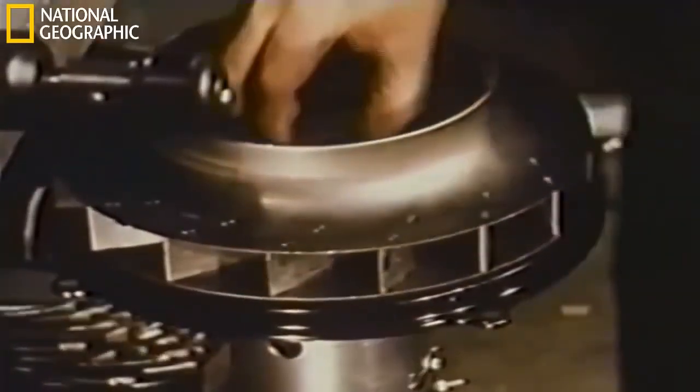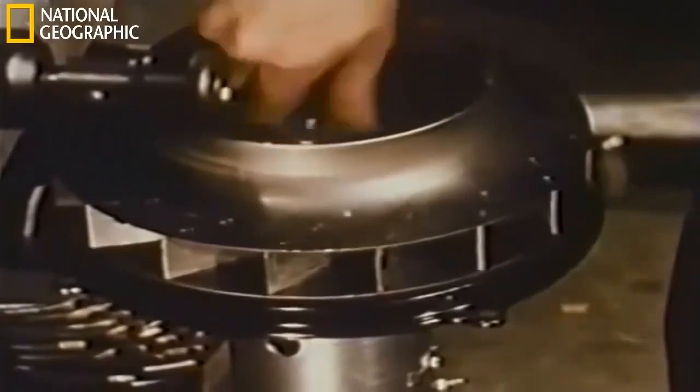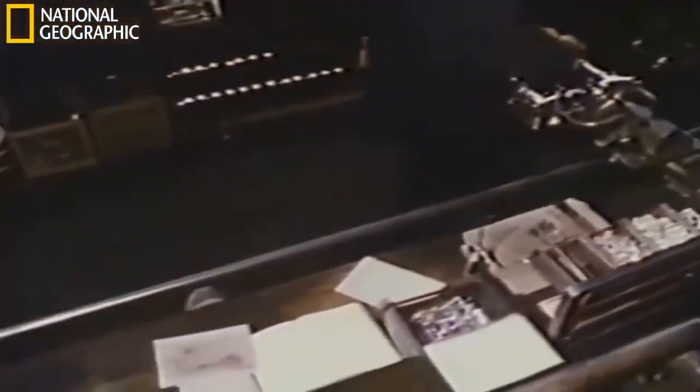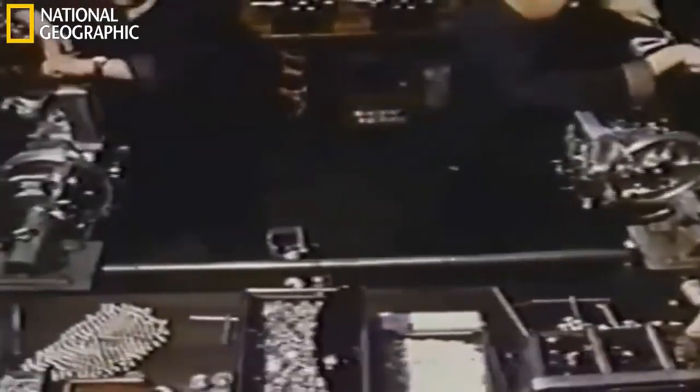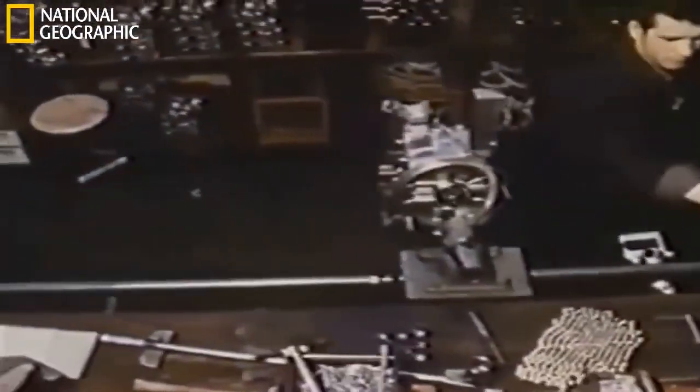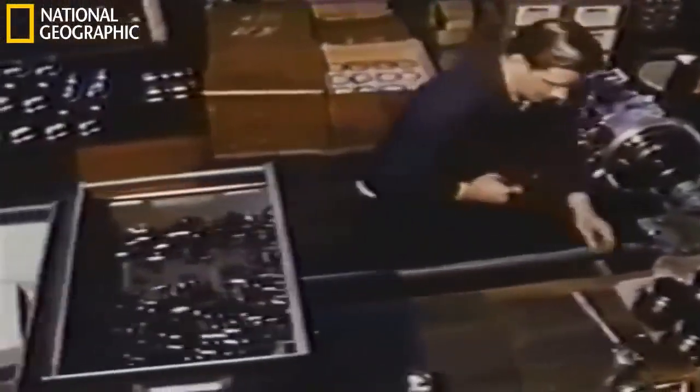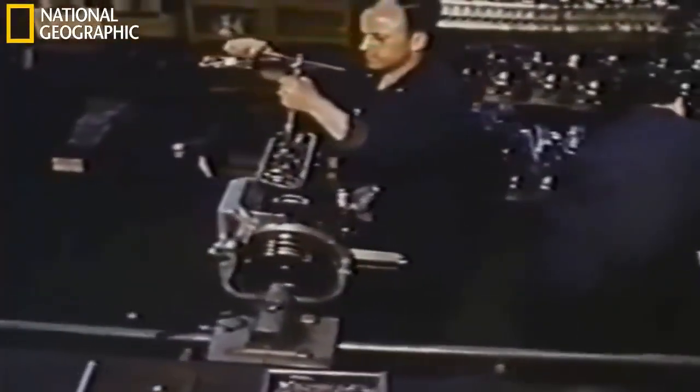The famous Porsche air cooling fan, or blower, is now attached to the generator. Note again the use of the torque wrench. Assembly line consists of 11 to 12 stations, with each worker performing his specialized job as the engines go down the line. It takes about 15 minutes for the engine to go through each station.